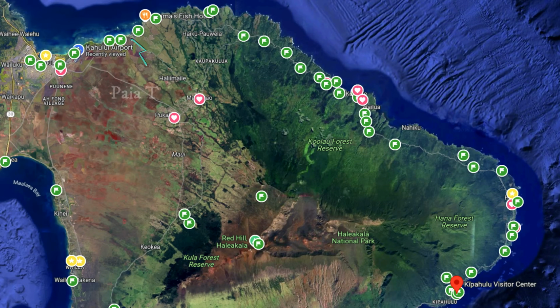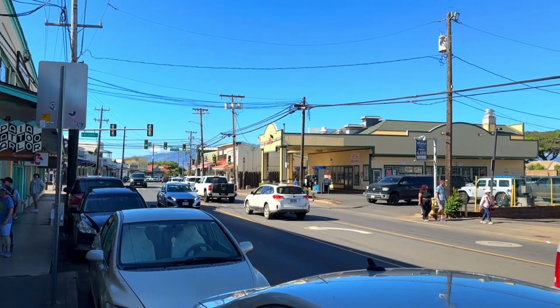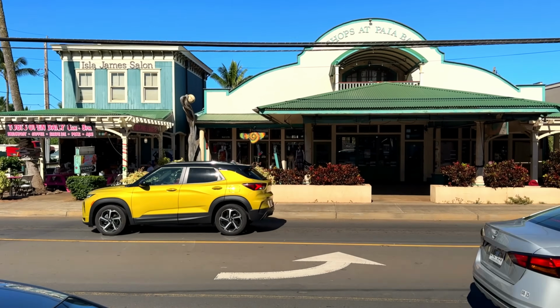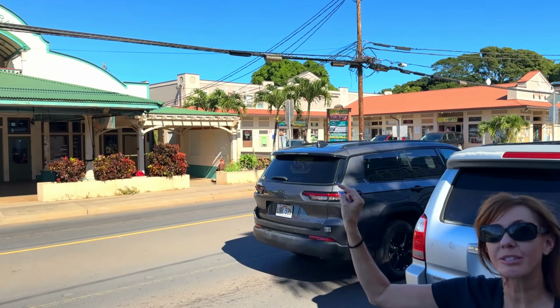Next, we come to the quaint town of Paia. Home to celebrities and locals alike, Paia is an old surfing and plantation town that's unofficially called the start of the Hana Highway. I'm gonna go get me some shaved ice.